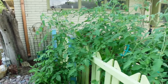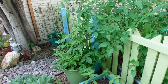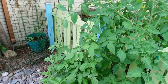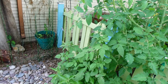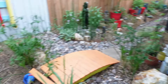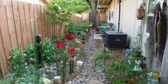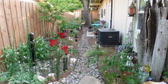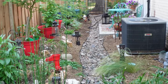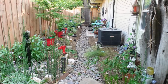And then of course here's the back side of the jungle. Strawberry tower, sunflowers we planted. This is my native flower bed. I have salvia, echinacea, and I'm not sure what else is in there. We got some of our zinnias back there. And of course, let's take a look. Take it all in. It's growing in amazingly beautiful, but it does every year. There's a lot of perennials in here that come back every year.